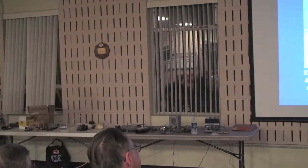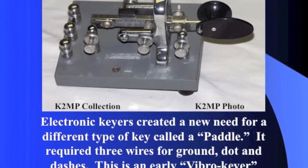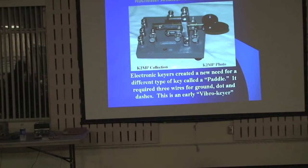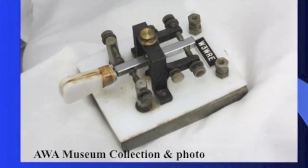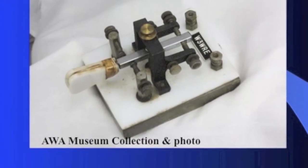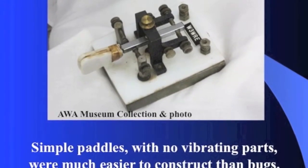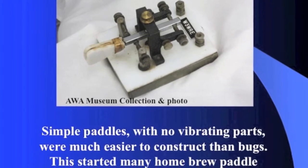Okay, moving right along. Now that we've gone to electronic keyers, there's a whole new need for something called a paddle. The paddle, of course, would not send code by itself. You had to connect the paddle using 3 wires up to a keyer, and the keyer, through this manipulation of the dot and the dash levers, would in turn key the transmitter. So we started a whole new era of something called paddles. Because the paddles had no moving parts, no vibrating arms and what have you, they became relatively simple to build. So people started building paddles from all kinds of things. Old saw blades and whatever you could find, people built paddles from.